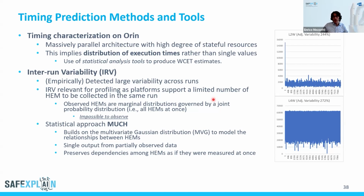And one of the preliminary concerns we had to capture here is that, as this statistical analysis is based on collection of data, the variability across runs is something we need to cope with. And especially how this variability affects the way we can observe the execution, how this variability affects the values we can have on hardware events.